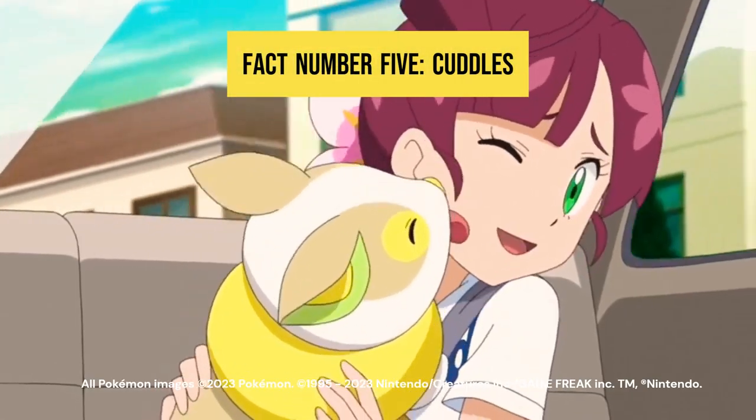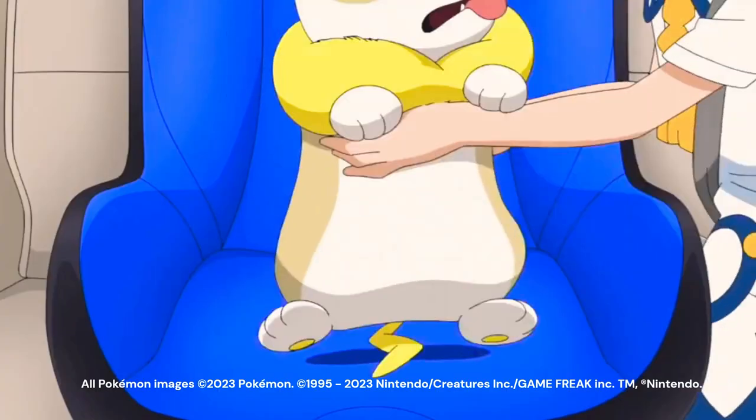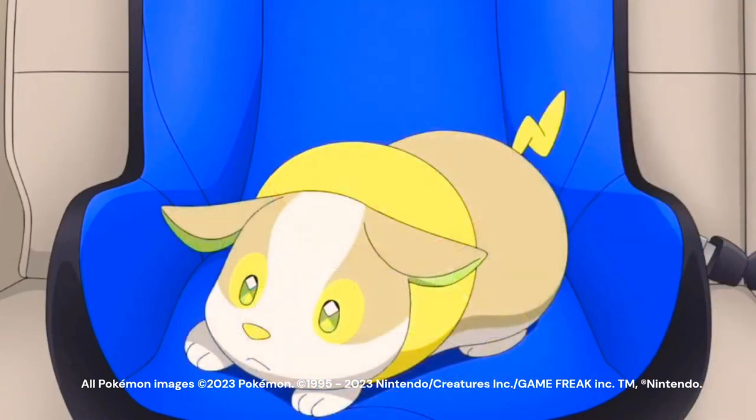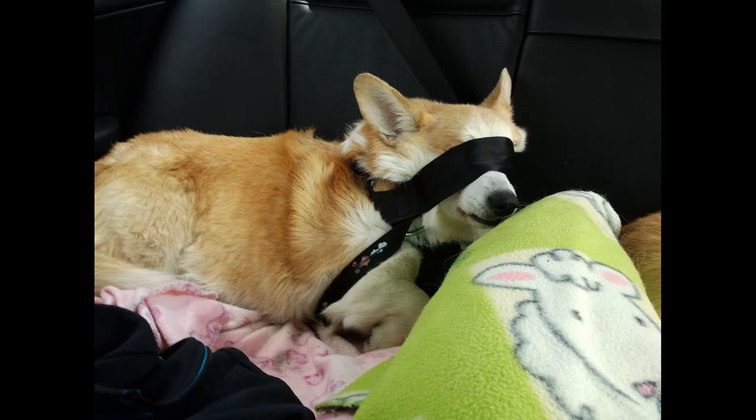Fact number 5, cuddles. Yamper and Minnie crave cuddles and get sad when left alone in the back seat of a car. Did you see the look Minnie gave? She clearly disapproved of it.